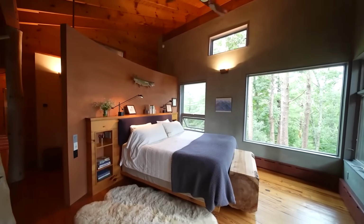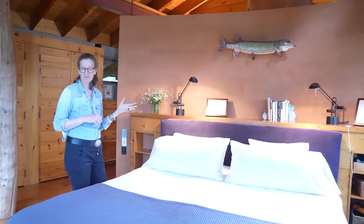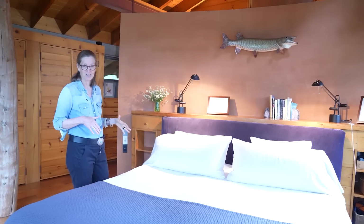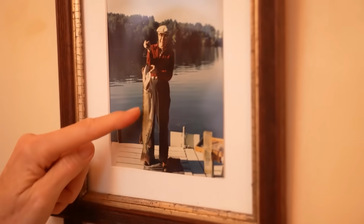I just made it possible by going into a taxidermy shop in Wisconsin. But there's a reason why it was important to me, and that's because there's a great family fishing story of my grandpa at the cabin in northern Wisconsin.